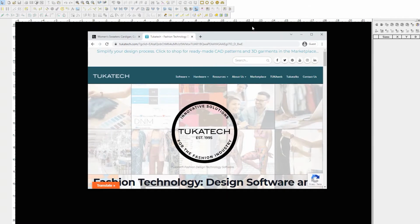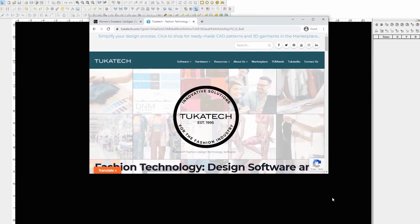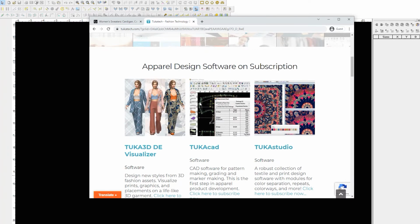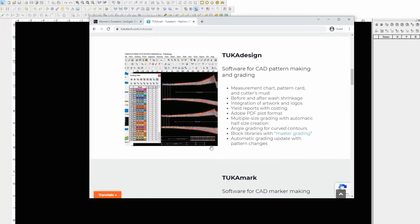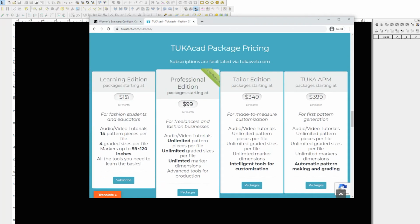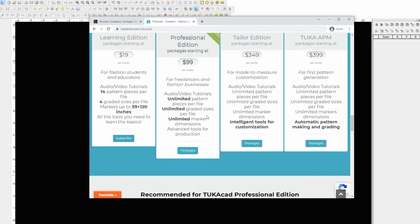And they recently relocated their headquarters to LA, so they're really trying to hit the US market. What I love about their software is it is subscription-based and inexpensive. So if you are interested in learning, let's see here, where's the pricing? Here it is. So you can learn for as little as $20 a month. I use the professional edition. I use the $200 a month.